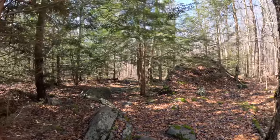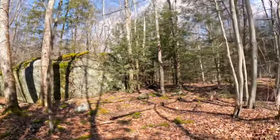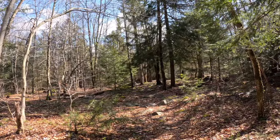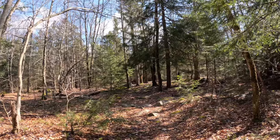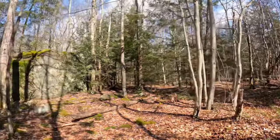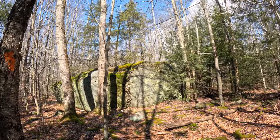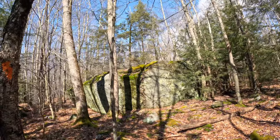Trail's well blazed in this section. There's a blaze on a tree every 50 feet or so. It's also the first incline I've really encountered on the trail in almost 4 miles. So it's pretty easy so far. When I did it the first time, it was anything but, but I also didn't have the right gear. I had 50 pounds of Walmart gear.